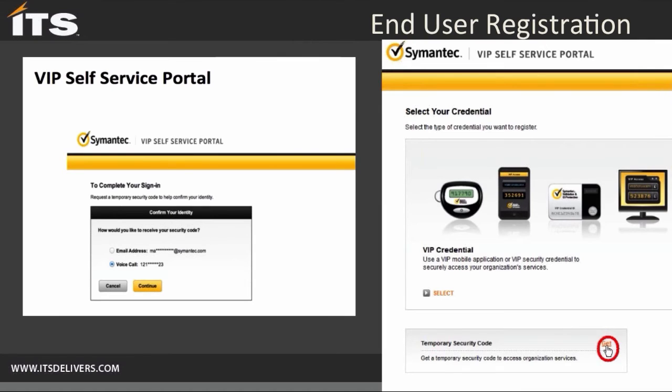So there are two components to VIP besides the Enterprise Gateway server, which is where the actual configuration is done. The self-service portal is where end users go to register their own devices. If you were to roll out this solution, you would send out a communication to end users and say, you need to go to this link, log on to the self-service portal, and you will be able to register your device. Depending on how you configure it, some environments are a little different and don't need this additional step to your left, but it will send them a first security code to use when they log in.